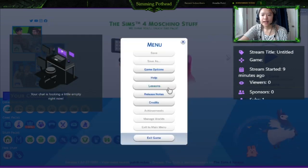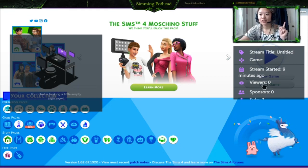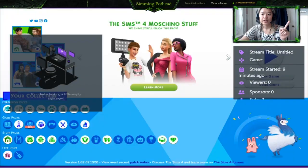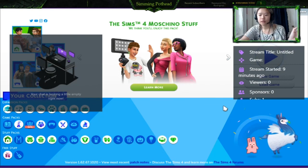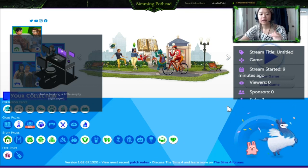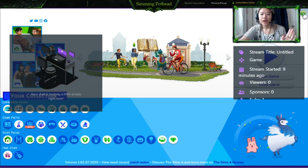And then what you're going to want to do is do not, and I repeat, do not click load game, and do not load any of your games because they will load without custom content. Then you're going to have to furnish all your houses with custom content and give all your Sims makeovers. You're going to lose all the CC saved in those games if you load those games and save it without the CC in it. So just leave yourself in the main menu.